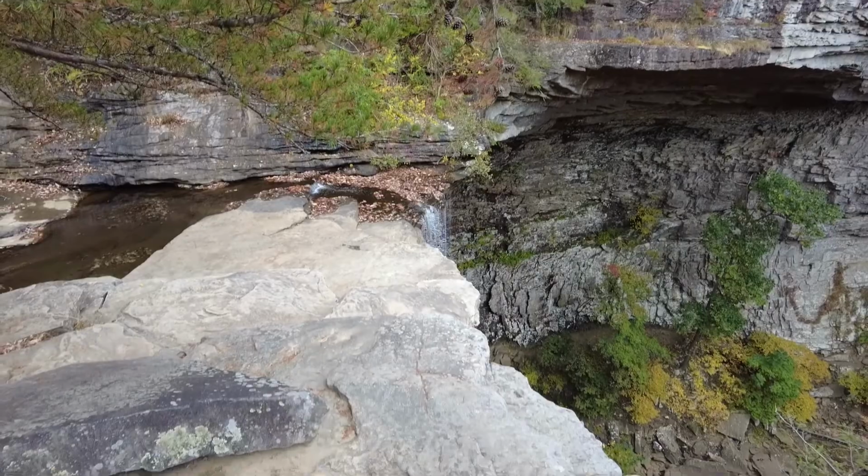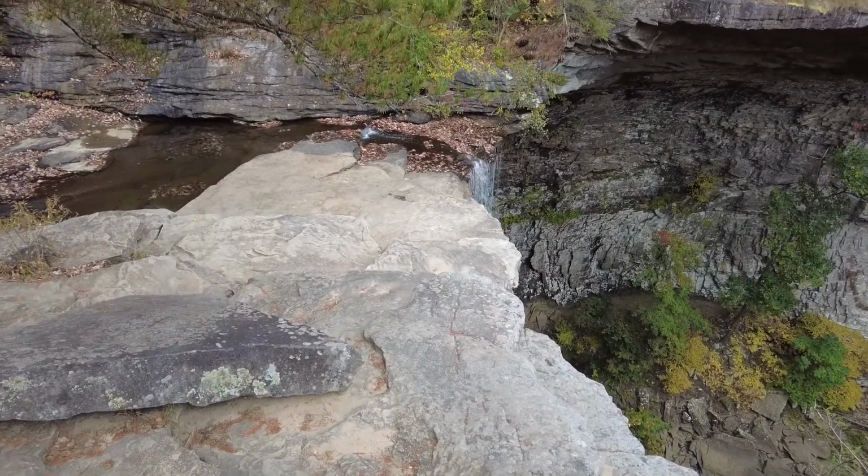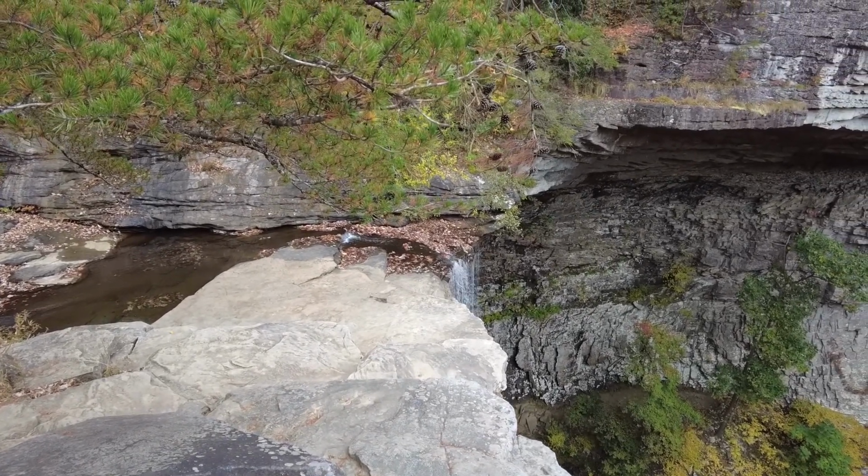Well, it's not looking too good. I'm here at the top of the waterfall, and I'll make my way over to the edge and I'll show you. The water is not flowing very much. So I'm going to turn the camera around so you can see what I'm talking about. And there is more water coming out of my kitchen faucet than this waterfall today. We're still going to go to the bottom and have a look at it though.